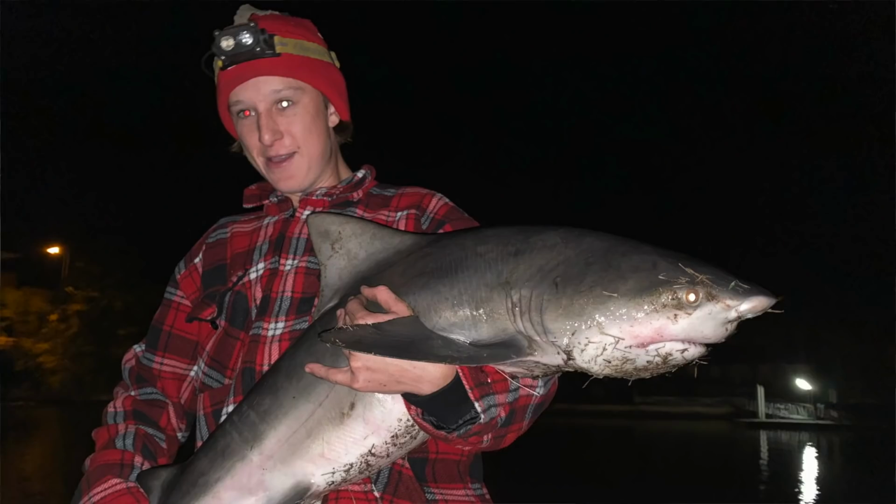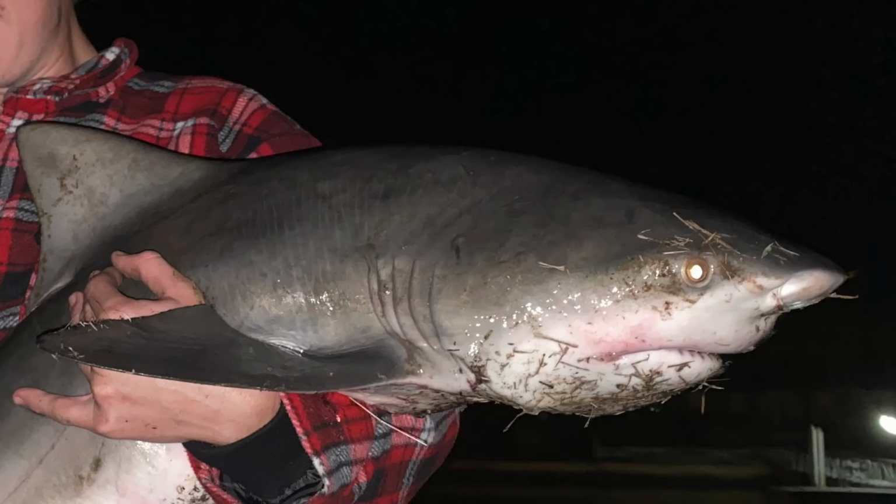Tell us a bit about that bull shark that you caught a while ago and the mad photo you got with it. Yeah, so we had an 80 centimetre toadfish on the livey, so he was going mental in the water, and yeah, I mean the rest is history. It's pretty much a world record.